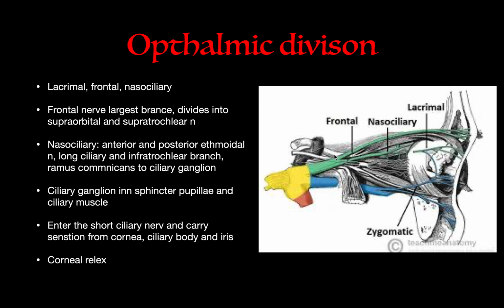And the nasociliary has divisions: the anterior and posterior ethmoid nerve, the long ciliary and infratrochlear branch, the ramus communicans, and that will go to the ciliary ganglion. The ciliary ganglion innervates the sphincter pupillae and the ciliary muscles. Those are fine nerves and muscles that allow the eye to focus on objects. Those will enter the short ciliary nerve and carry the sensation from the cornea, ciliary body, and iris.